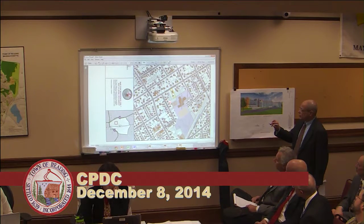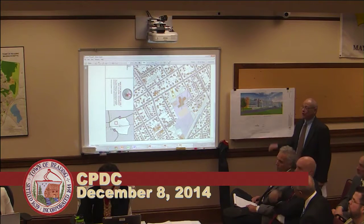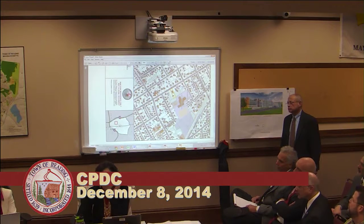Well, there is an existing 6-foot stockade fence at this end in a bit of disrepair, and what we're suggesting is that we could protect much of this until we get to the mature trees up in the front of the site, but that we could put a continuous 6-foot fence along there and take care of all the headlight. Okay.